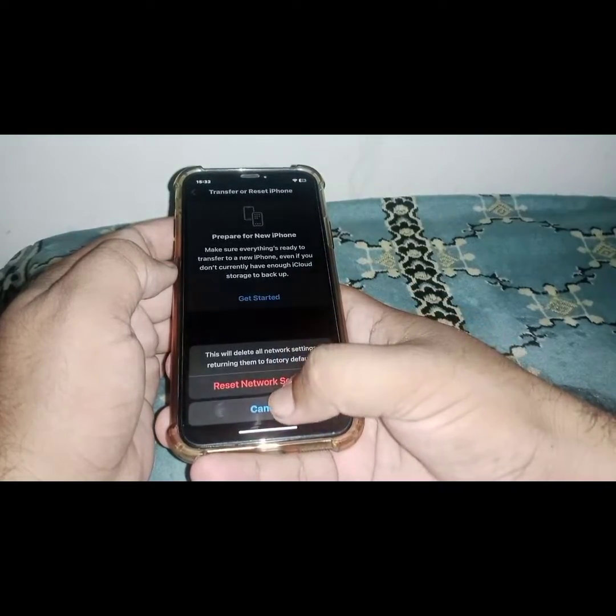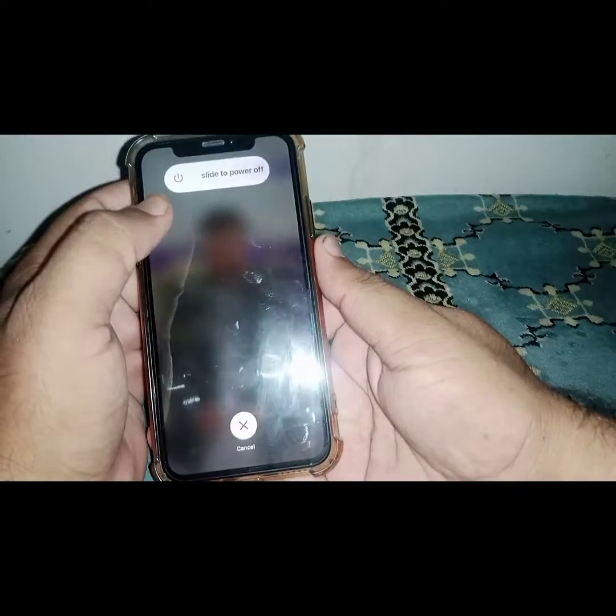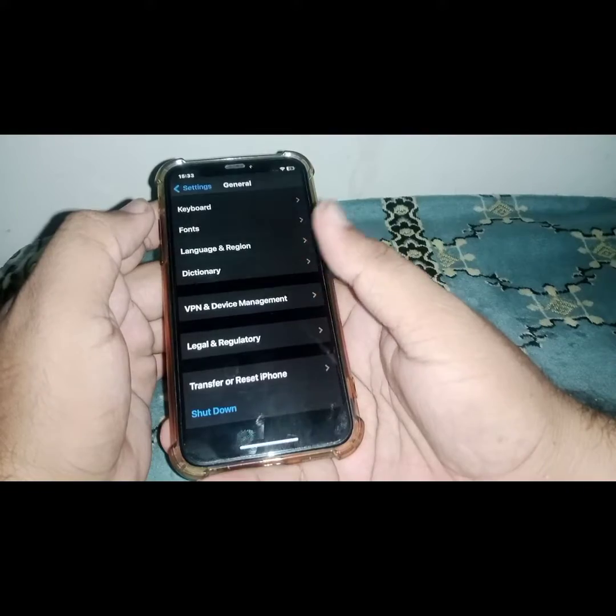If the problem is not fixed, then go back and click on Shut Down and slide to power off, and after a few minutes turn it on again, and after that I hope your problem will be fixed.